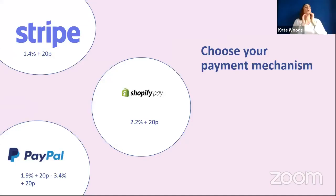Okay, so something to know about your store. When you set it up, you are going to need to have a payment mechanism attached to it. Now, we've all heard of PayPal. Personally, I would be reluctant to use PayPal. I think it doesn't really want small businesses, to be honest. It prices itself out for small businesses and it much prefers to work with bigger businesses. So I would always use Stripe over that.